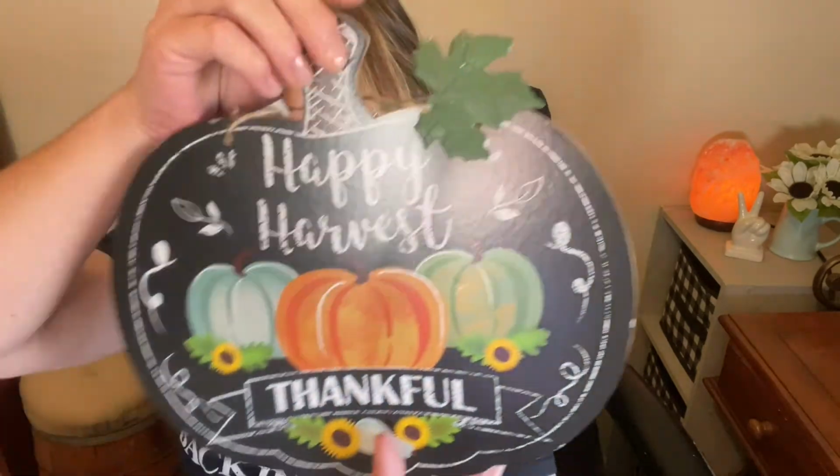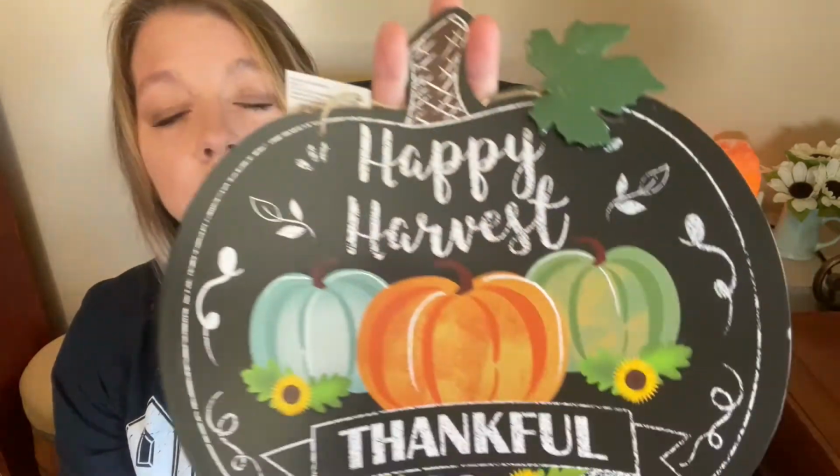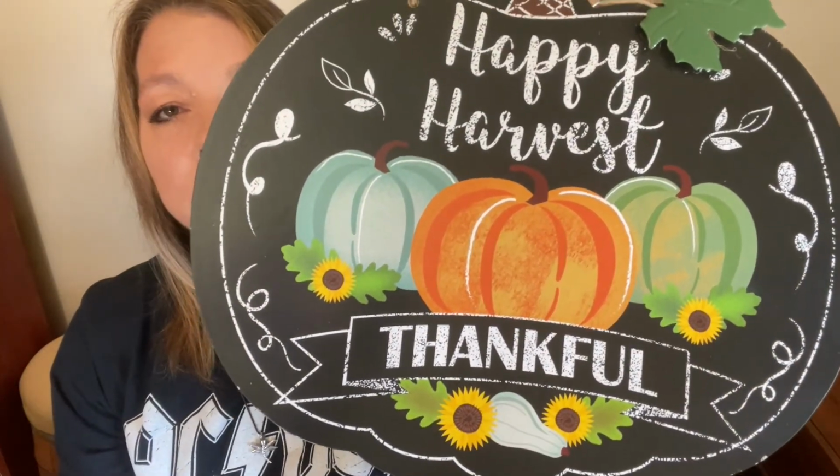And this one is also new. This one says Happy Harvest. I don't think this is the same as the ones they had last year, but I could be wrong. So Happy Harvest, thankful. And same with the leaf, you can flip it around if you wanted to and use it on the back side.